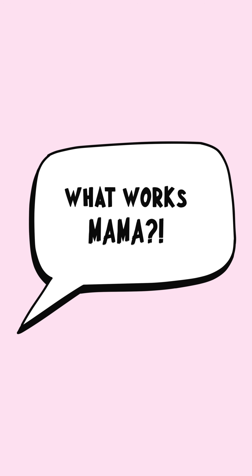Let's talk bottles and all the bottles you could get for free and which one my baby preferred. If you're pumping or getting a free breast pump from your insurance, I had the Spectra pump. I believe it's a Spectra 1. It came with these bottles.